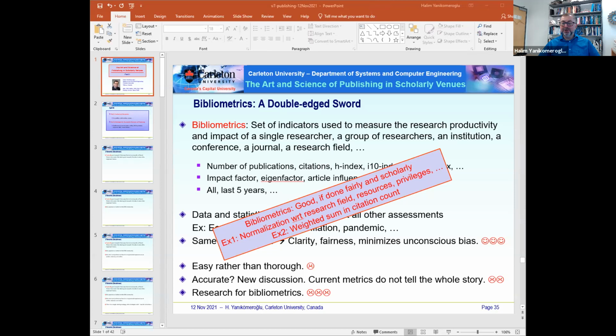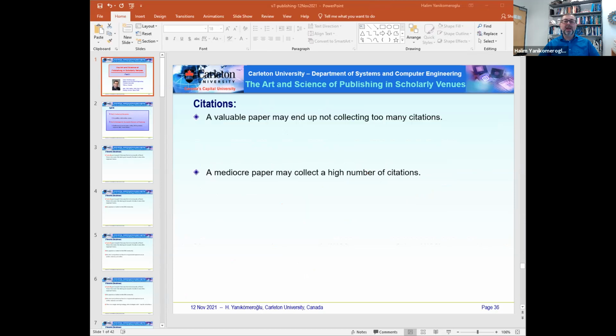Okay, let me continue. I have about 5-6 more slides. We are coming to an end. Okay, so continuing on bean counting. Keep in mind that bibliometrics is more than bean counting, but citations today is mainly bean counting.